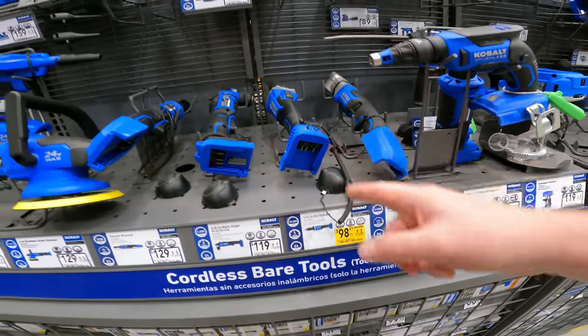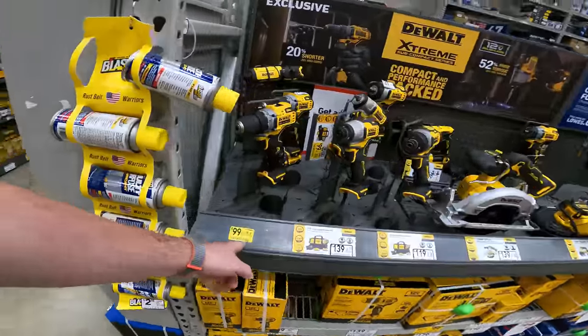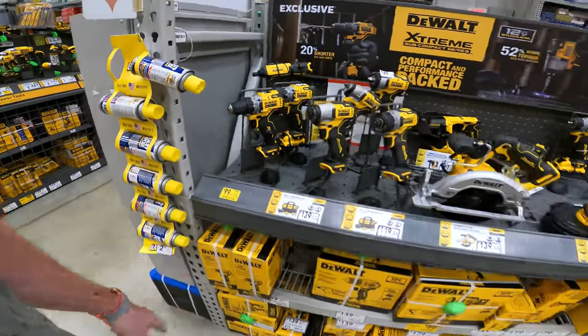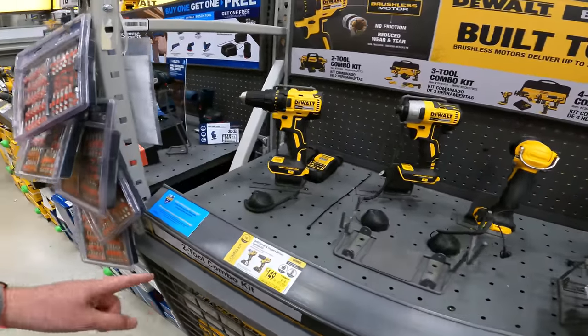That's straight clearance. I wonder if these are going to get as cheap as we've seen with some of the SDS drills and things like that. I almost skipped over DeWalt. I'm sorry. But you still got $100 for your 12-volt Extreme Max drill driver kit. $149 for the impact driver combo kit.